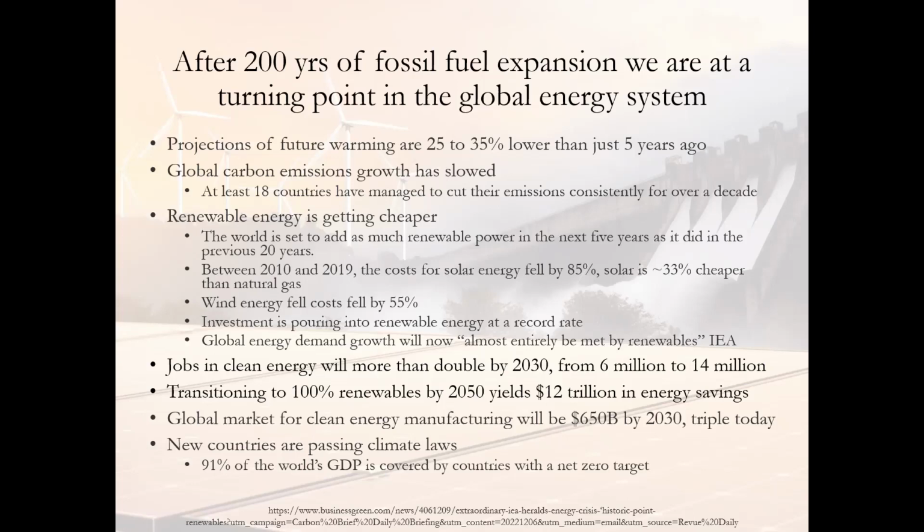The health benefits of cleaner air are enormous. And we are cleaning up the air even as we speak. Fortunately, it's a double-edged sword. We allow more sunlight in, but we are also gaining enormous health benefits.